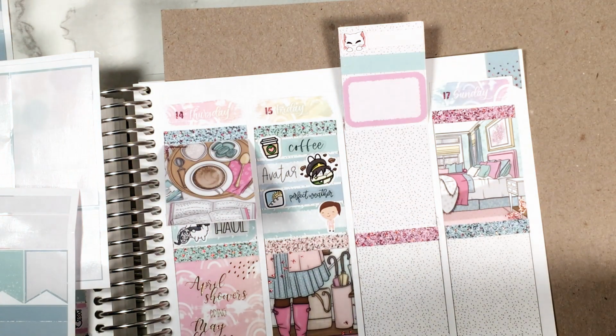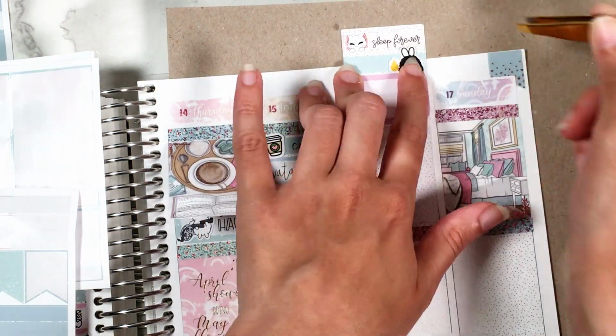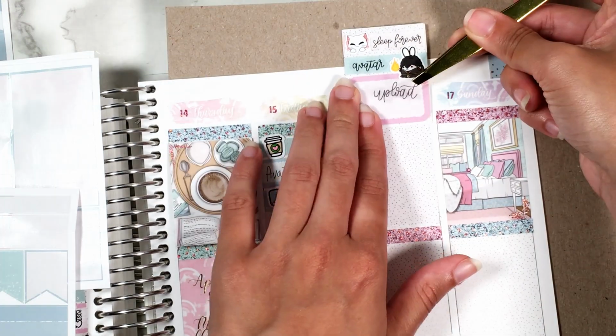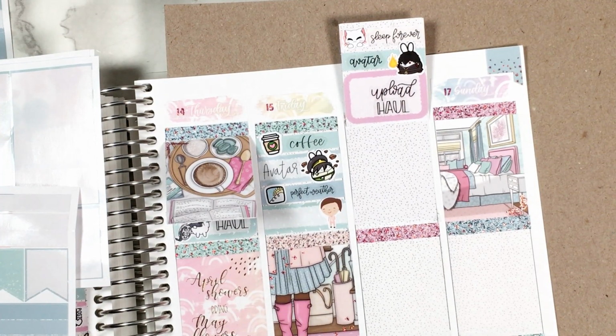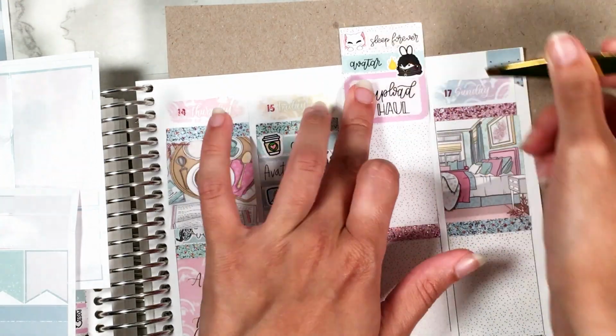I was trying to use more icons from the Wiggle that I usually wouldn't use, just so I could use them up and have more of that specific foil color in the spread, because usually I don't do that. But I wanted to have more of that foil represented, so I got creative a little bit this week.